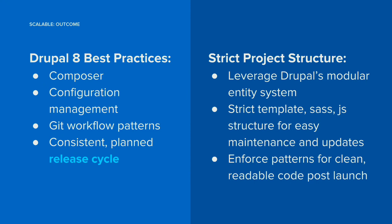Composer lets you manage your assets a lot more explicitly, and it lets you leverage completely unrelated PHP libraries in a much more standard way, like the rest of the PHP community does. So it's a lot easier to manage your project using Composer than in Drupal 7, which was essentially just a big repo of all of your stuff.